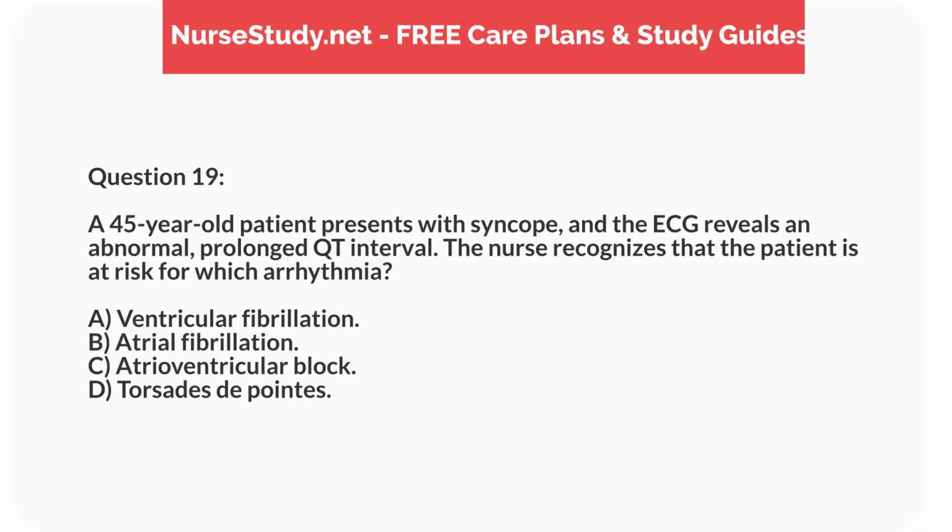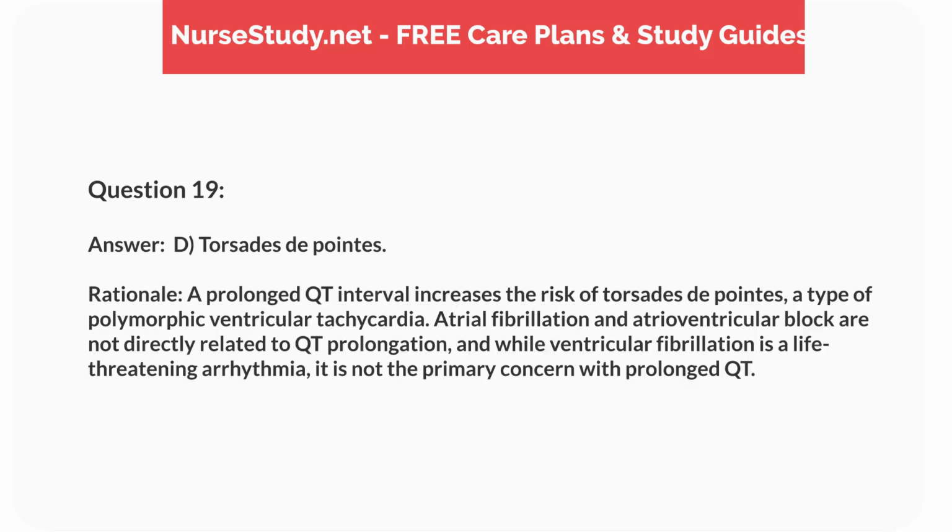Question 19. A 45-year-old patient presents with syncope, and the ECG reveals an abnormal, prolonged QT interval. The nurse recognizes that the patient is at risk for which arrhythmia? A. Ventricular fibrillation. B. Atrial fibrillation. C. Atrioventricular block. D. Torsades de pointes. Answer: D. Torsades de pointes.